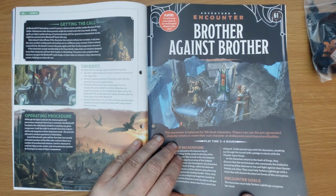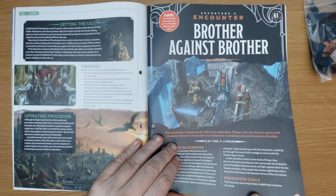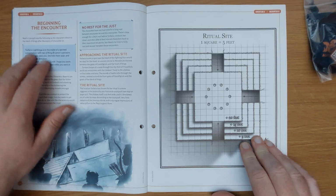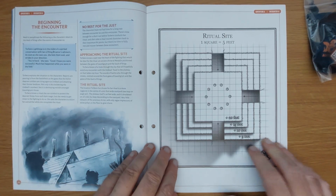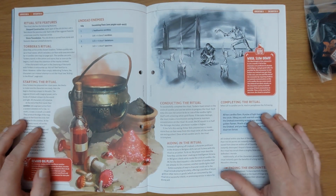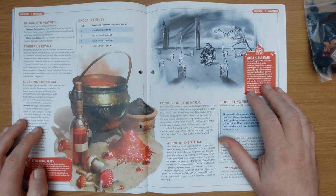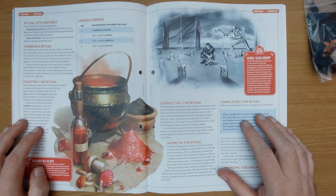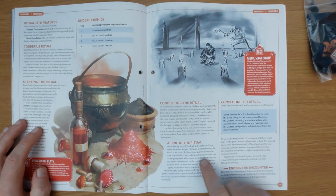So, encounter goals. The characters must help Torbera Lightforge complete her ritual. We've got the ritual site, how to begin it. So when they approach the ritual site, what they encounter at the ritual site, and then basically what they're doing is holding out and protecting her. So it's a kind of escort mission. They need to hold her for 4 to 5 rounds while she casts this spell. If she gets hit, she stands a chance of losing it.